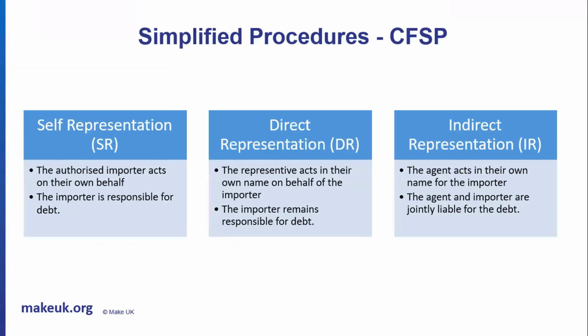These are the options for you as an importer. You can do self-representation. You can be authorised for CFSP, and you will be responsible for making the import declarations, which is not as easy as it sounds. And perhaps on the next webinar that we do on the 18th, I believe it is, I'll go into the requirements of making a customs declaration in a little bit more depth.